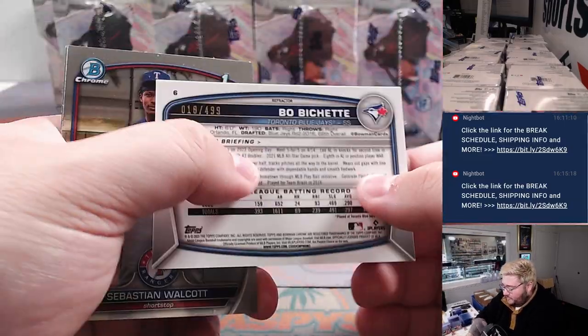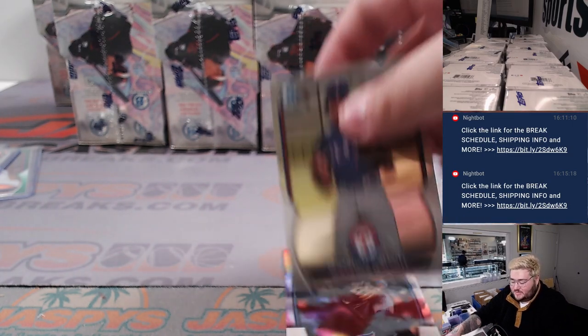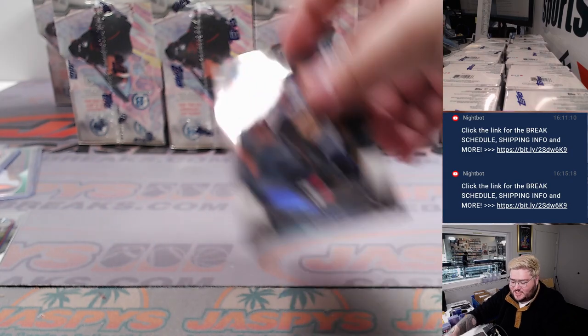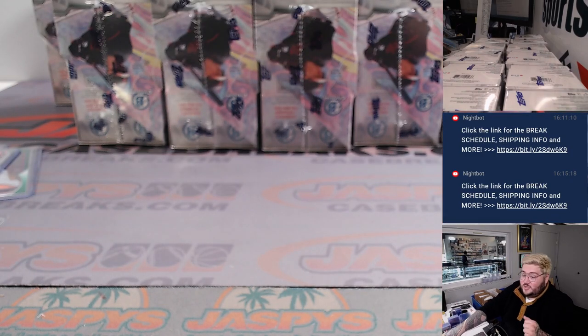There's a Bo Bichette refractor. 18 out of 499. Sebastian Walcott, one of our other big chases. Ooh. Got a gold, big name prospect auto, big name prospect parallel. Good start, y'all. Let's keep it going.